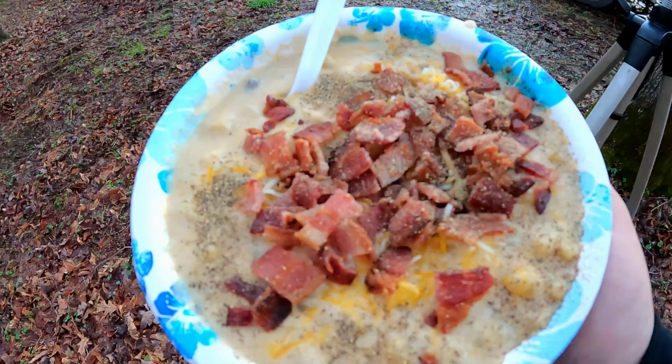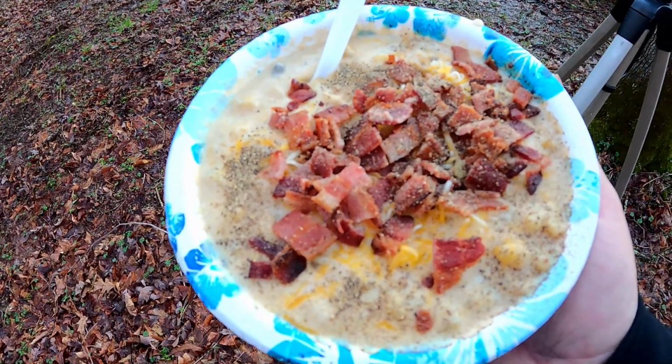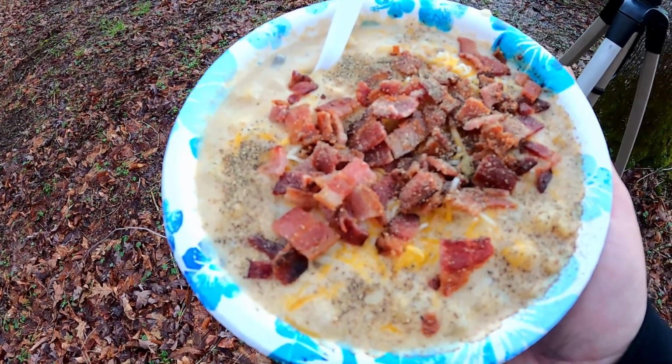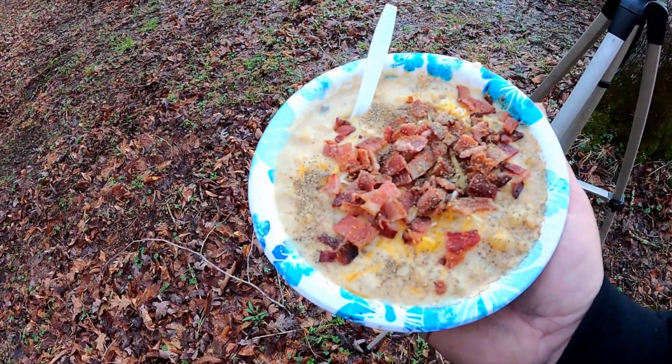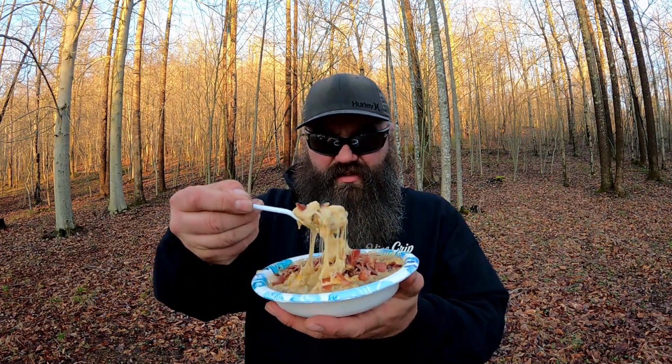Alright, I gotta show you guys the finished product here. Looks alright. I can't get the camera. There we go. Got some Colby Jack cheese in there, of course, some pepper. Our homemade bacon bits. Well, that's kind of what you call that. Yeah. I wanted some green onion, but I forgot green onion, so I don't get green onion, but still should be alright.